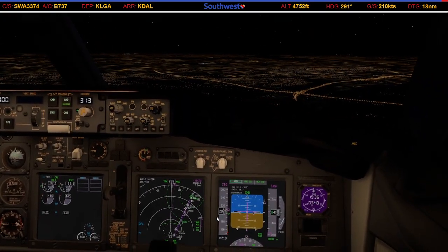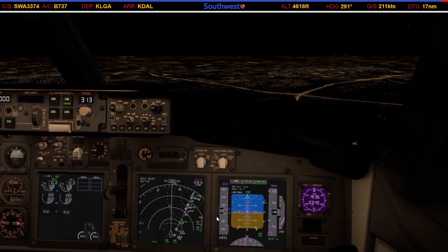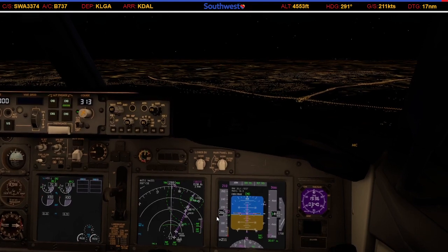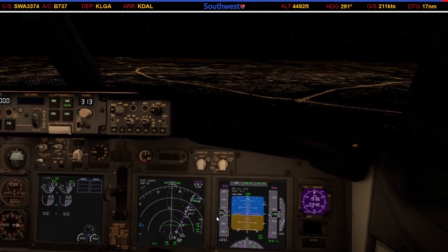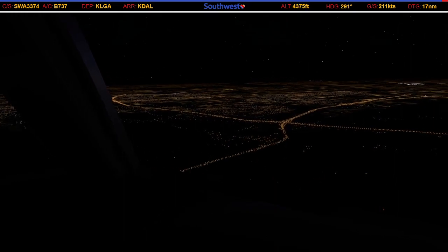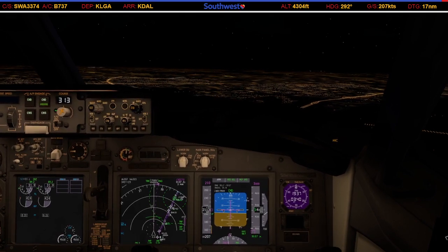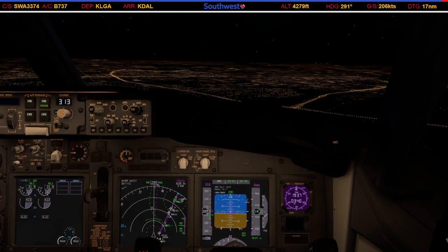Southwest 1318, regional approach, roger. Southwest 3126, descend and maintain 4000, turn left, heading 360. Down to 4000, heading 360, Southwest 3126. 1 Delta Bravo, just let me know when you get the airport in sight, and if it helps, you're clear direct Daddle. Now we got it in sight, November 1 Delta Bravo.